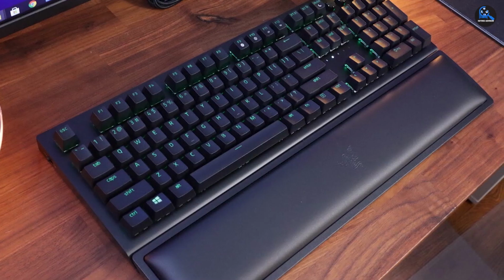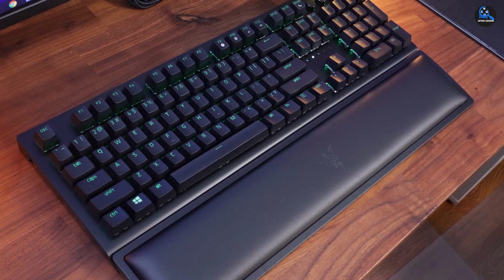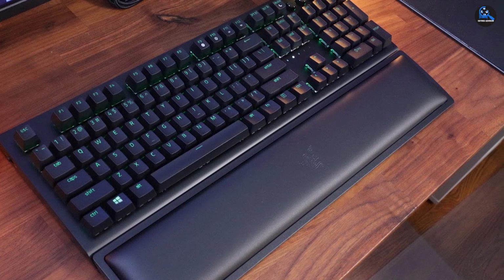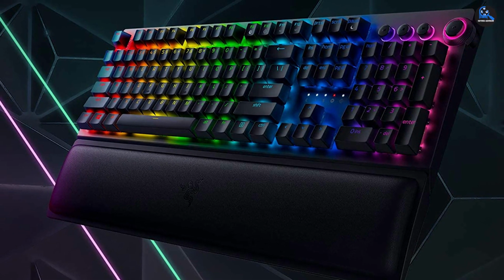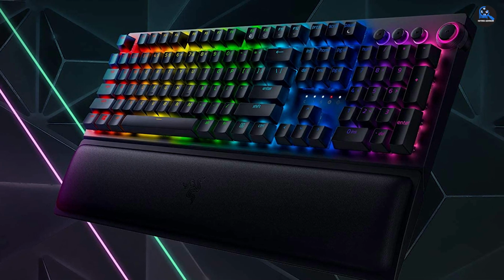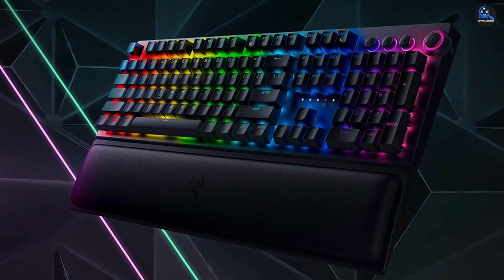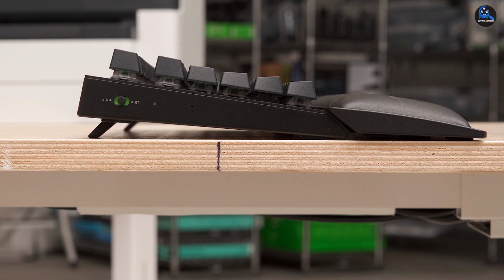Out of the box, you get a nice standard-sized aluminum design with a detachable leatherette wrist rest. There are also 4 dedicated media controls above the right numpad. These are all dials, with the biggest controlling volume and the others for pause, play, and skip. You can configure them for other uses, however. In fact, you can configure every single key via the Synapse software, including adding macros and managing lighting patterns or per key colors.